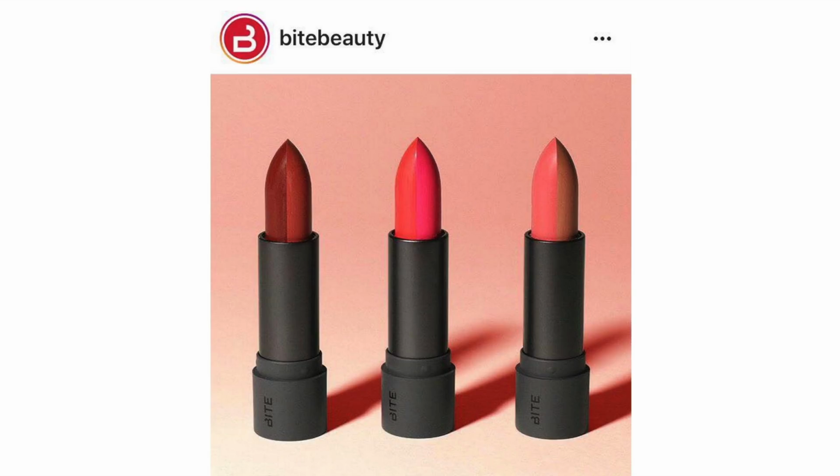Bite Beauty. So they have released two-toned lipsticks.